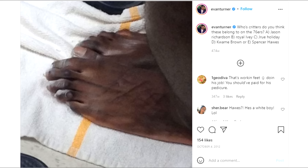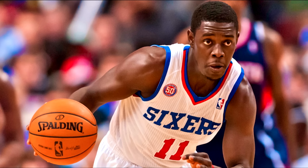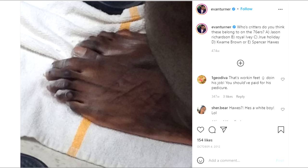The NBA world was blessed again when in 2012, Evan Turner, at the time part of the Sixers, posted a picture of an anonymous teammate's toes. These either belong to Jason Richardson, Royal Ivey, Drew Holiday, Kwame Brown, or maybe Spencer Hawes. Who do you think it is? It's a mystery to this day, but my money is Spencer Hawes. Calling them critters is accurate in my opinion, and I guess this is the type of stuff people posted on the gram back in the day.